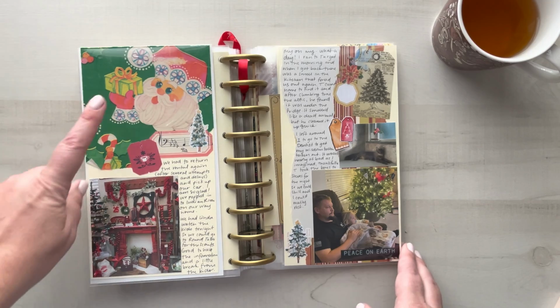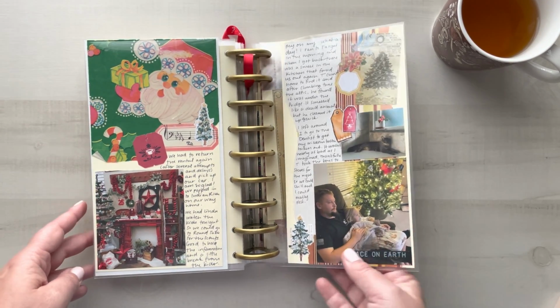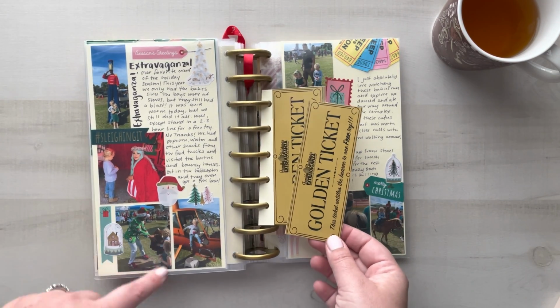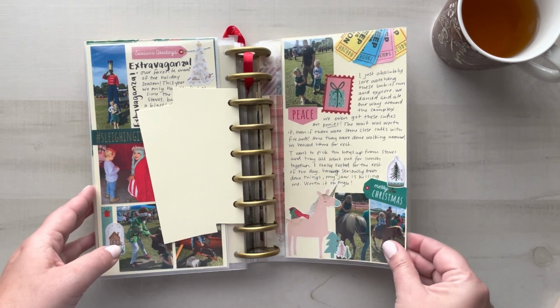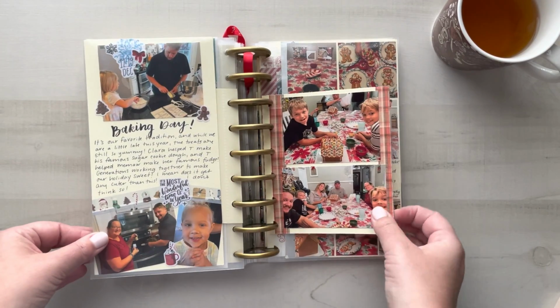Here's more of that wrapping paper. It was a lot of work doing this every single day, but I really loved it. Here, these tickets are from this event that we went to, so I saved them and had them put into it, and I really love that.